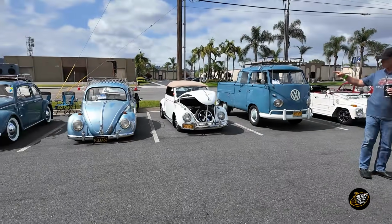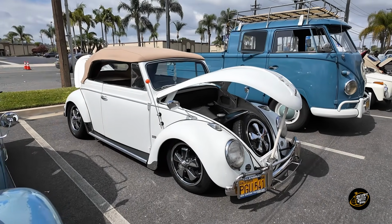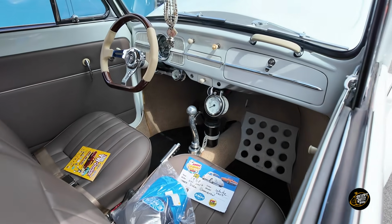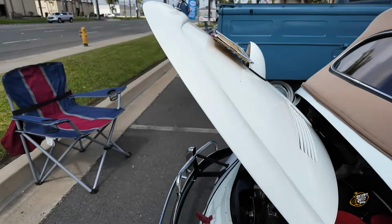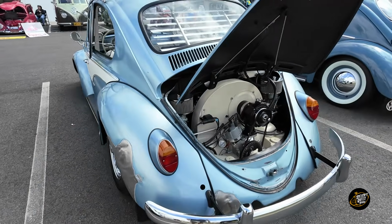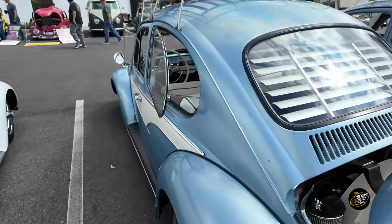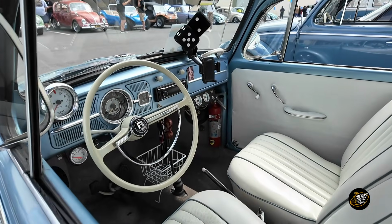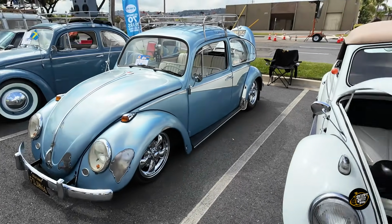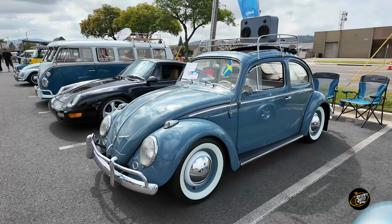Got the sun coming out now. We're gonna look at some of the guys over here. Convertible. Beautiful. These days every engine's going to be a dual carb. You'll probably only see the single carb motors on the ones where they're trying to restore them faithful to stock. But the dual carbs give you more power, more horsepower. Beautiful. So here's one that's restored back to stock. Another beautiful Volkswagen, the white wall tires.